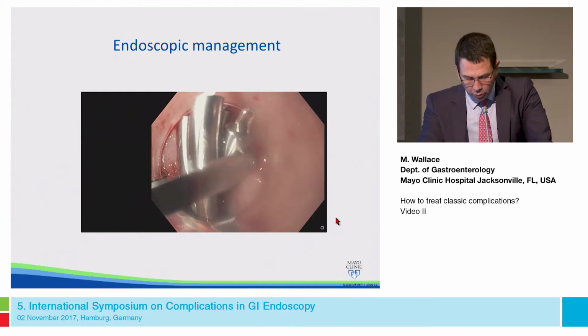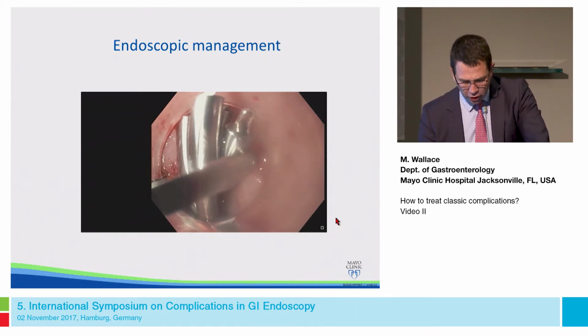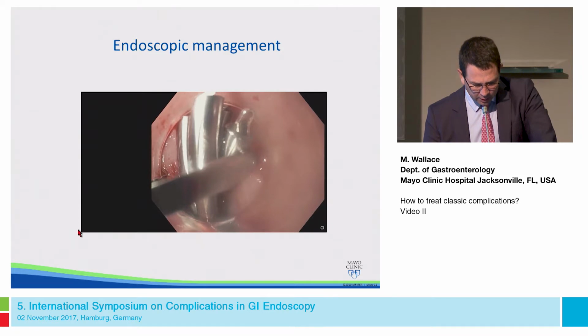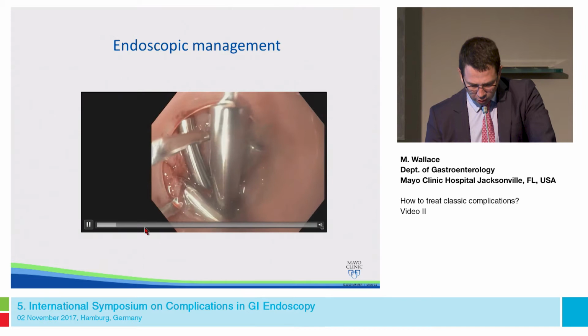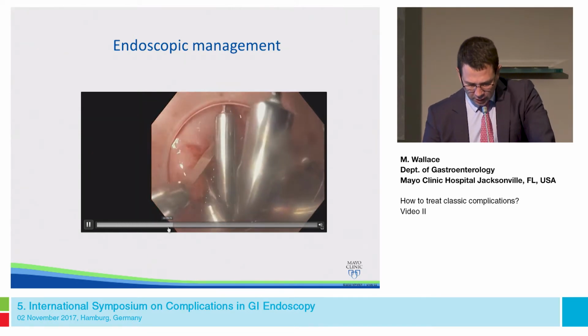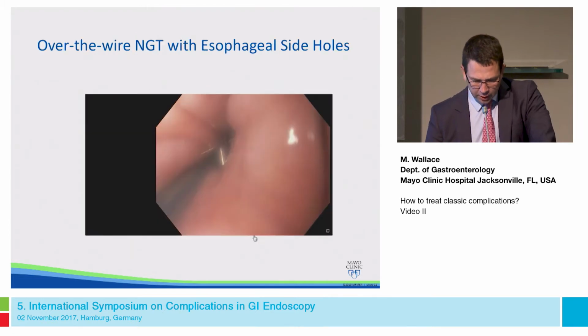So not only did I have to repair the defect, but I had to tell the patient we had actually not resected the intended target of the procedure. So it was a difficult situation. And again, just to show the final closure here, getting those last clips up at the top. We'll continue on in the case.